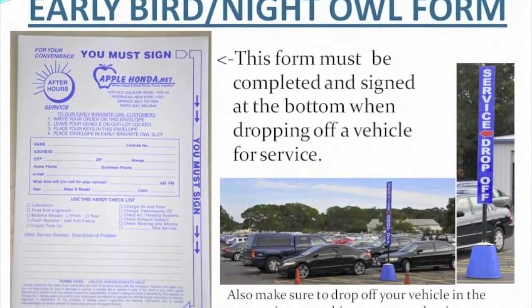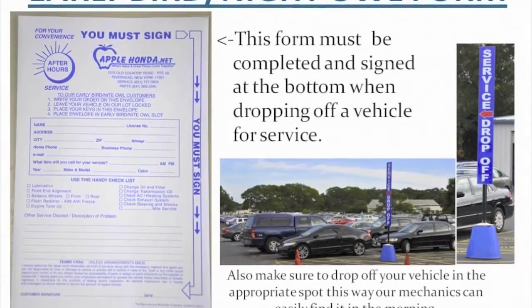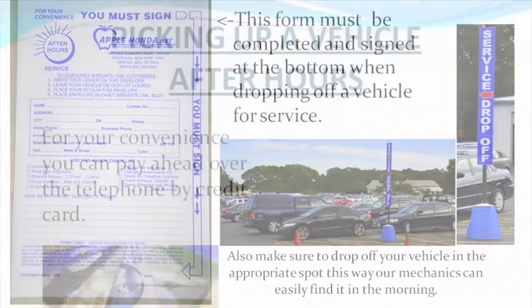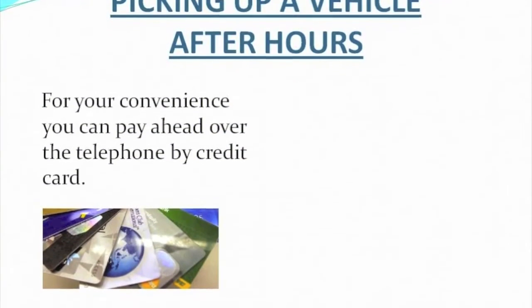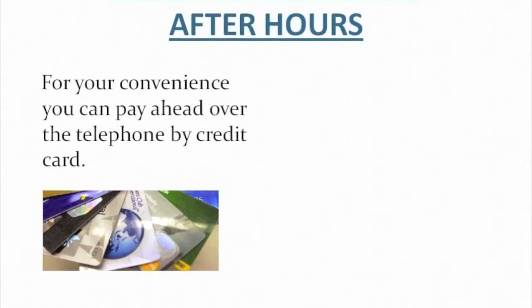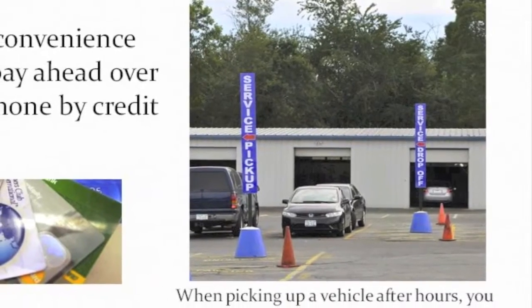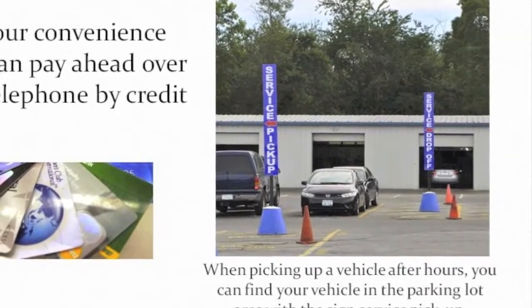You'll see the big signs outside. It says service drop-off. That's the row where you should drop off your car. And then Chris will grab it in the morning and put it where it needs to go. After hours, you can pay ahead over the telephone using a credit card or a debit card, whatever you might have. And your car will hopefully be parked in the service pickup room, which is right up in the front there. You can't miss it.